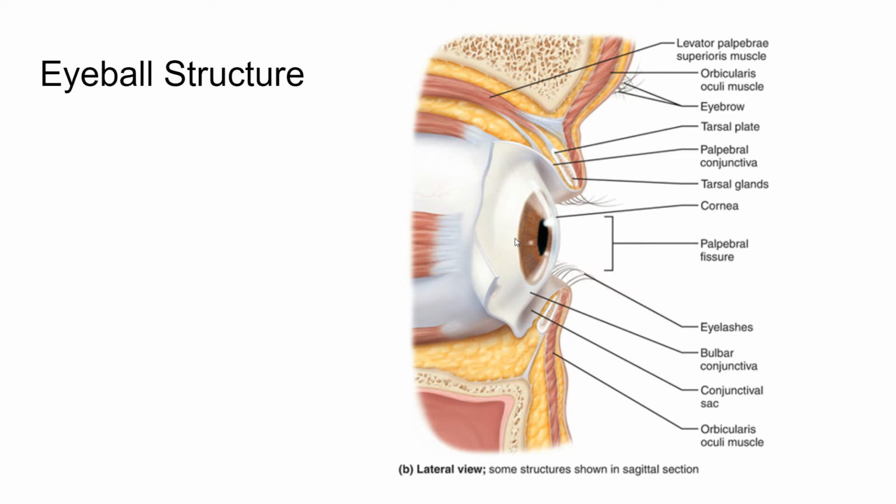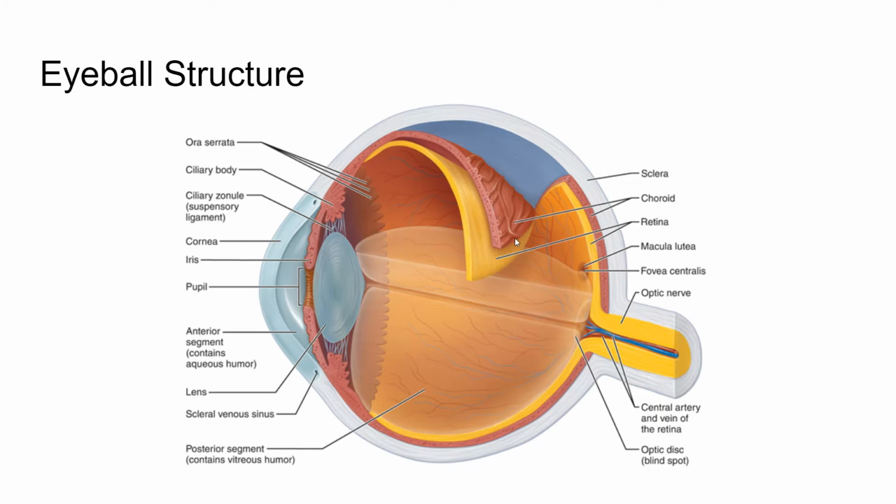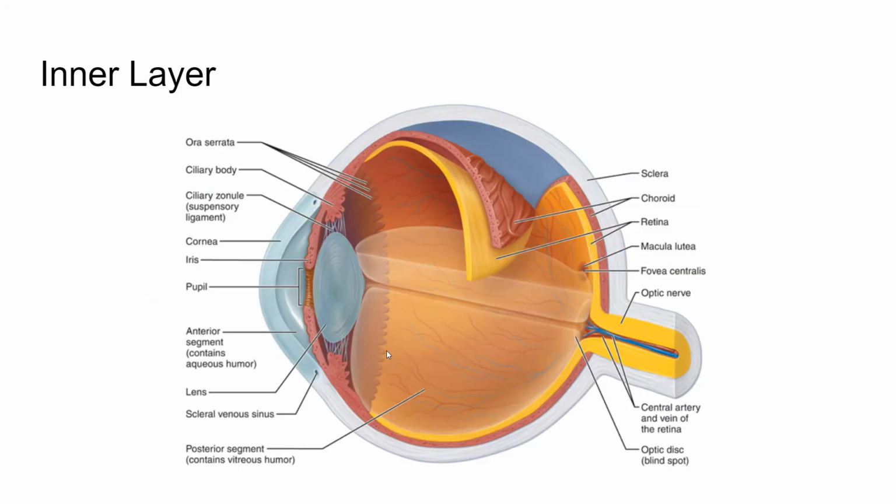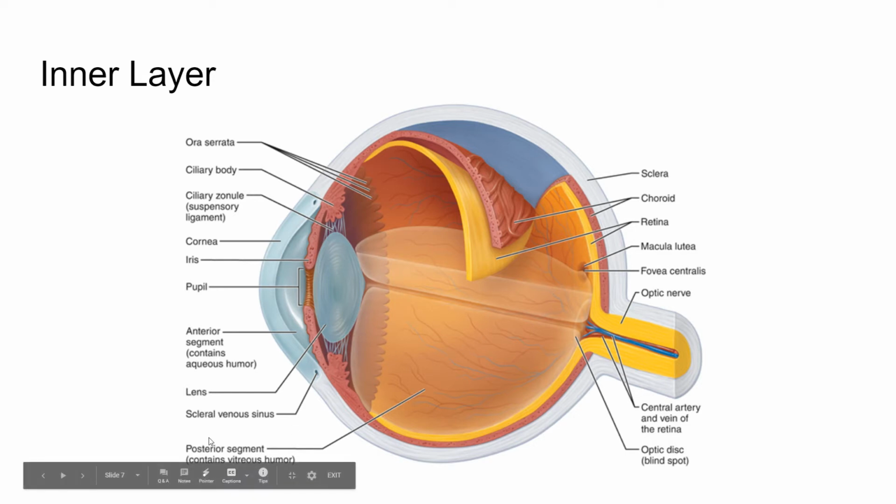All right, so let's look at a little bit more of the structure of the actual eyeball. There's 3 layers to the structure of the eyeball. Well, the internal structure of the eye is filled with fluid. Filled with a fluid. These fluids are called humors, like the word humerus. There's the vitreous humor. There it is right there. Filled with vitreous humor. And that's just fluid that protects the inside of the eye, gives it nutrients and so forth.